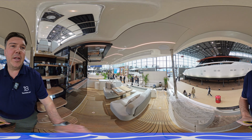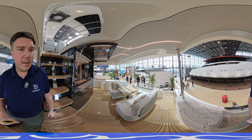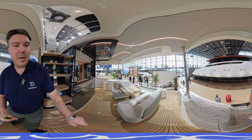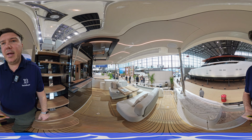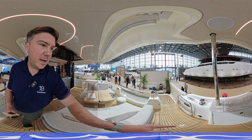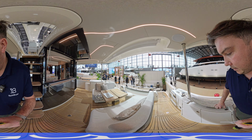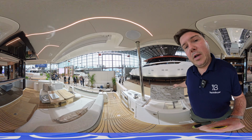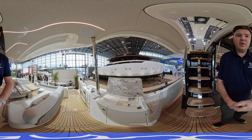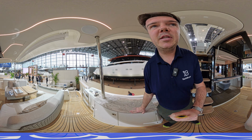So instead of the benches facing into the boat, they are opposing, and you've got the table in the middle that opens out if you want to dine out here. And it's nice that you've got this space, if I'm looking aft now, this space that runs behind them, so you've got full circulation around this cockpit, because you've got a little wet bar down here, so you can serve guests from here, although the galley is very close by, but it's just nice to have that option.